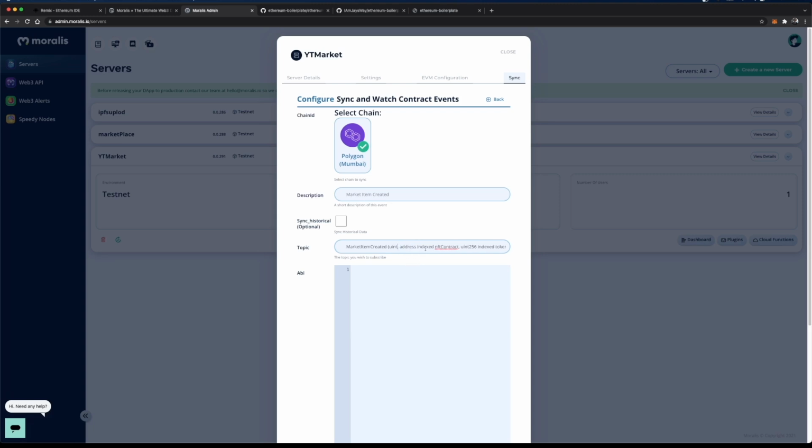So we do a uint256, address, a uint256, another address, and uint256, and a Boolean.